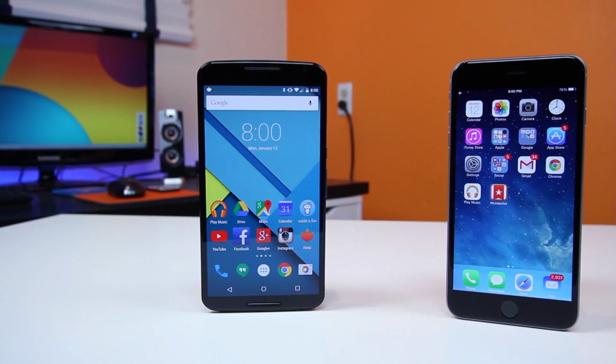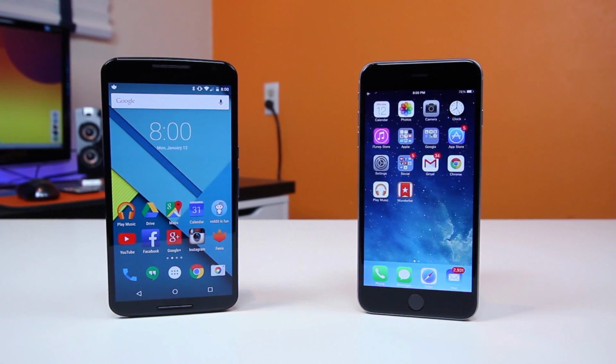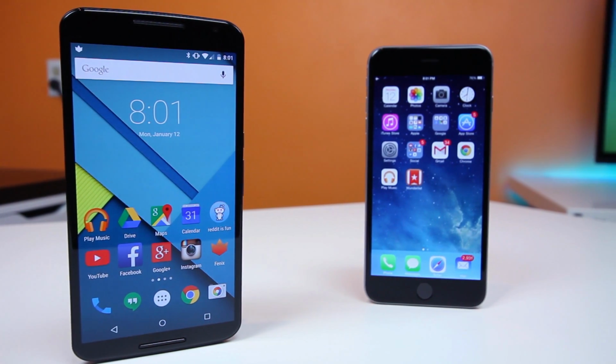We're going to try something different here on Phone Dog. Instead of comparing two devices back to back, we're going to highlight several features that make each device better than the other. In this video, we're going to give you 12 reasons why the Nexus 6 is better than the iPhone 6 Plus.